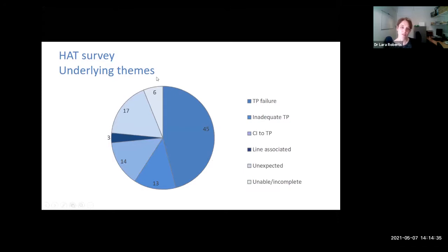And then moving on to the underlying themes of the HATs, the greatest proportion of these actually received appropriate thromboprophylaxis and still developed a hospital-associated thrombosis despite that. 13% were associated with inadequate thromboprophylaxis, and a similar proportion with a contraindication to thromboprophylaxis. There was a much larger group than we'd anticipated who were recorded as being unexpected.